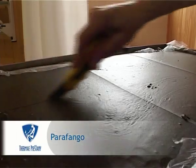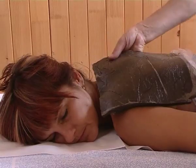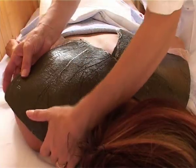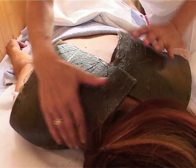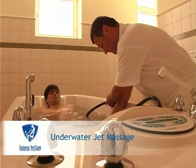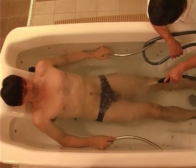Based on original technologies, Piestany Parafango is prepared by mixing dried Piestany mud with clean hard paraffin and paraffin oils. Hot stripes of Parafango are applied to affected areas. This treatment takes around 20 minutes. For the treatment of indicated disorders, many other treatment methods and techniques can be applied.